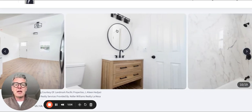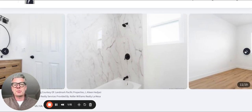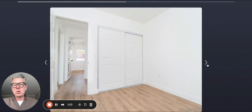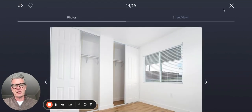Bathroom over here. I love this mirror. This mirror is very, very popular. You see this in a lot of remodels. Circular mirrors are becoming a thing right now, and it's really cute. And I really like this vanity that they decided to put in. And this marble-like tile over here also looks pretty with that nice cloud background. They've also got some new windows over here. So that's pretty cool.